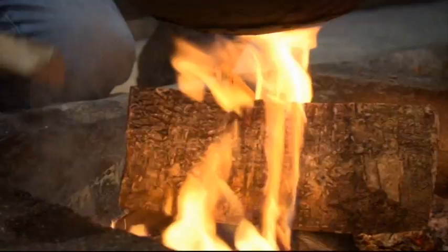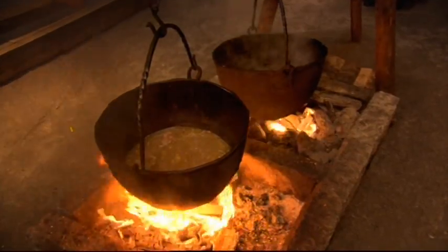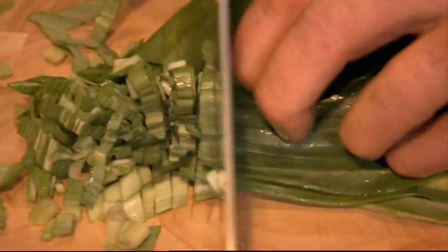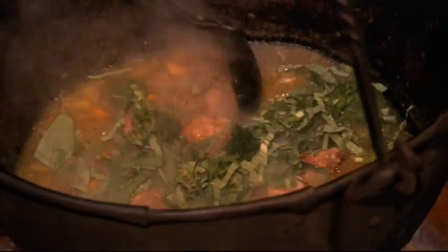Pour in some water, I'm adding 6 litres, and fuel the fire with some sturdy birch logs, or you can cook it on your stovetop. Then leave the soup to simmer away for an hour and 45 minutes. In the meantime, I'm chopping up my intriguing herbs. If you haven't got a Viking herb garden, you could use wild garlic, ground elder and dill.